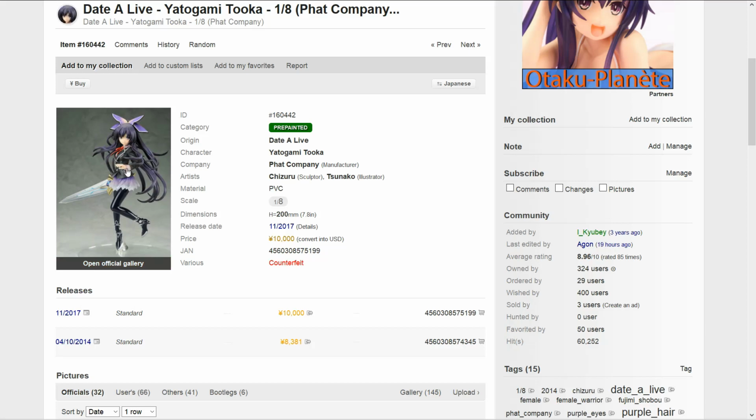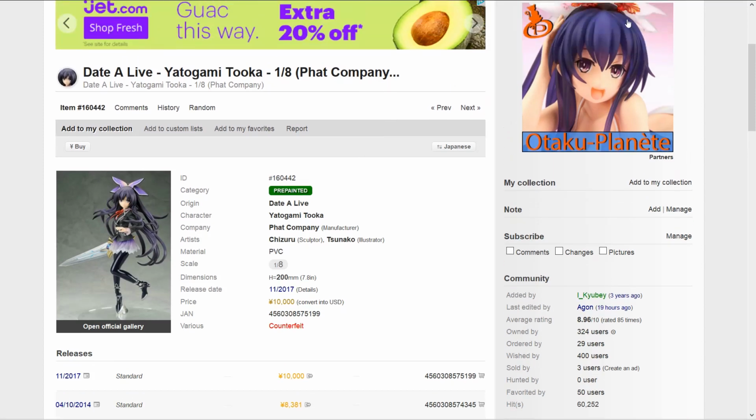So, yeah. In Date Alive, when I was watching the show, Toka was, to me, best girl. Yet, I haven't seen a figure of her that I actually like. I mean, the bikini one by Griffin looks okay and everything, but it's not quite right. Her prize figure, it's a prize figure. And this one, I don't really get it.